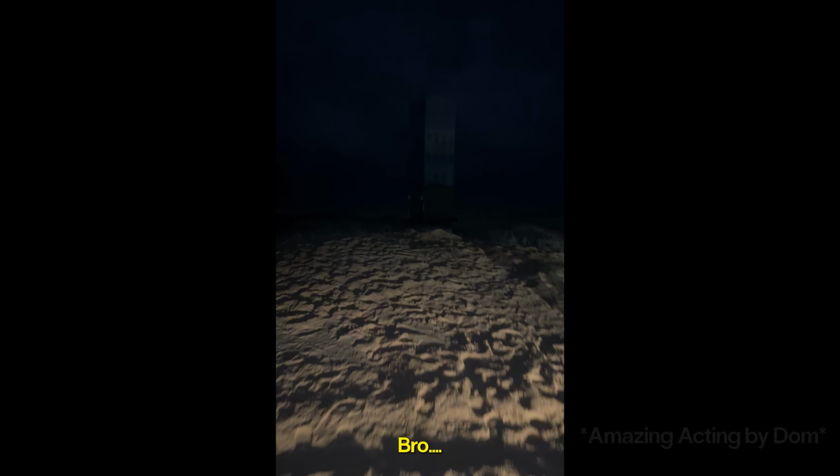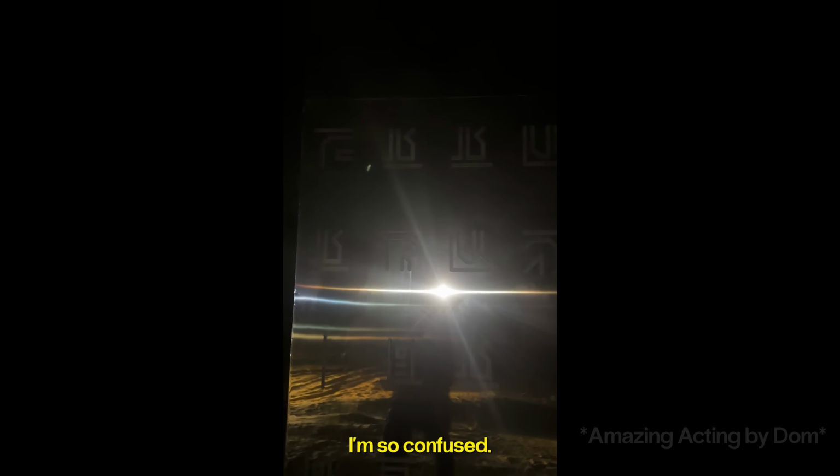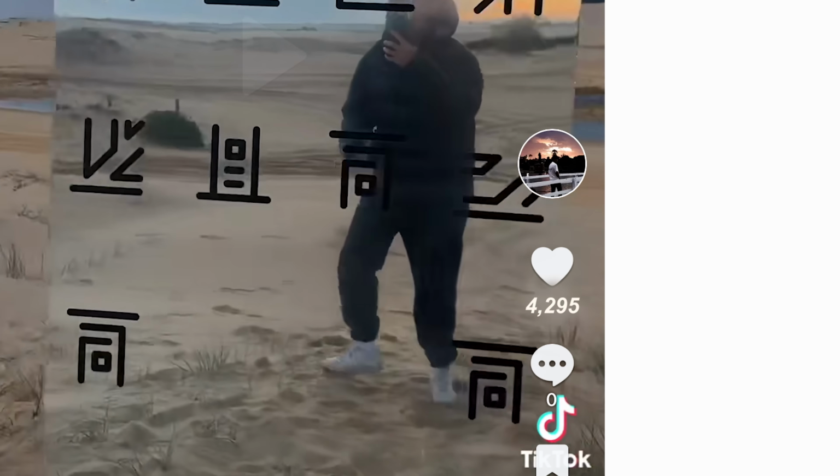With our monolith up, we took as many videos of it as possible and got ready to send it off to the news. What the hell is this thing? I'm so confused. Ideally, we were hoping that someone would come along and post their own viral video of our monolith, but just in case they didn't, we would have footage of our own.